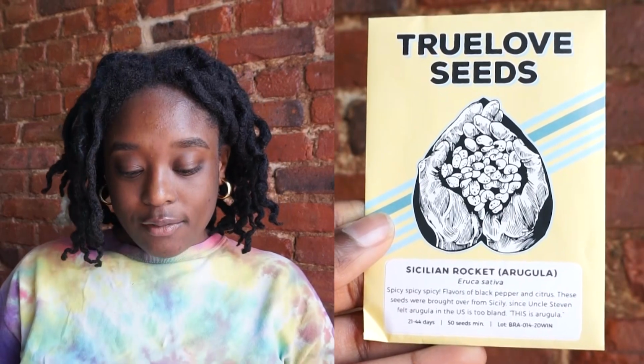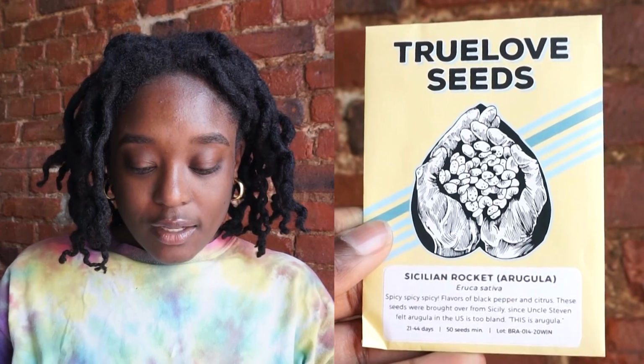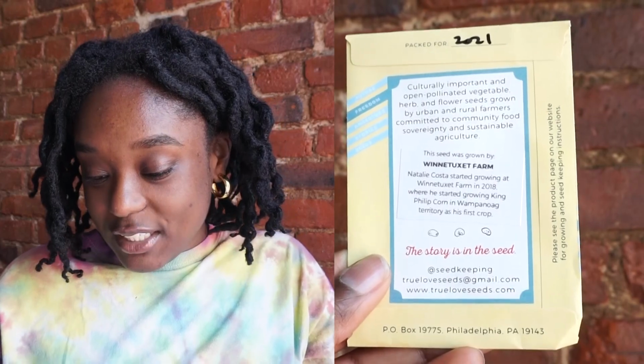So the first seed I got is called Sicilian Rocket Arugula. The description says spicy, flavors of black pepper and citrus. Comes with 50 seeds. On the back it tells you what farm this was grown from and a little description on the farmer as well. So this is from Winnatuxet Farm. This is so cool. I just feel like way more connected to the growing process with this information. So really excited for arugula. I used to not even like arugula, but I've come to like it within this past year, so I'm excited to grow it and eat it.